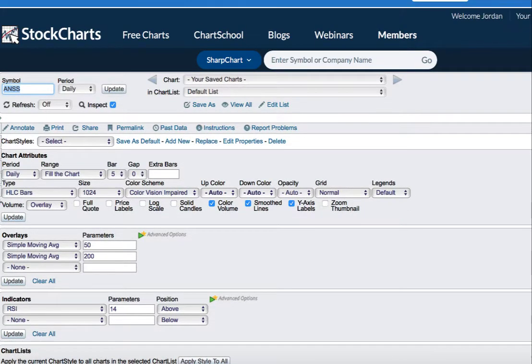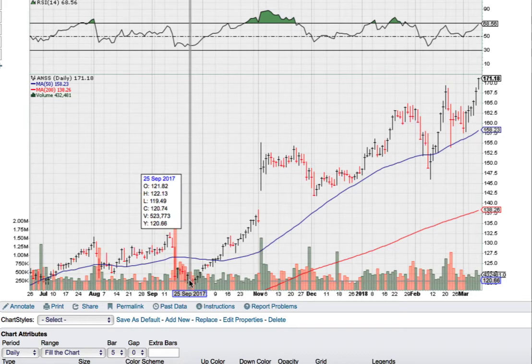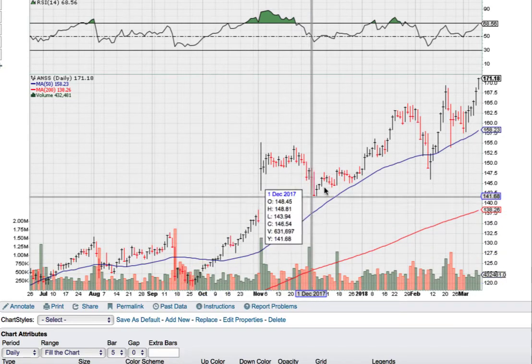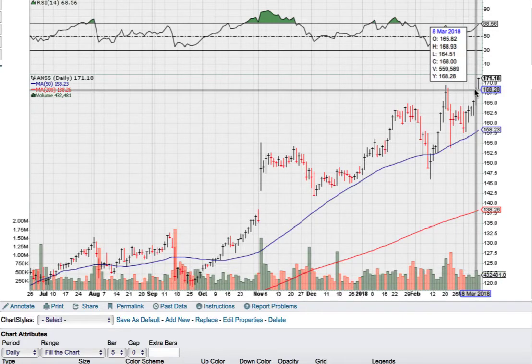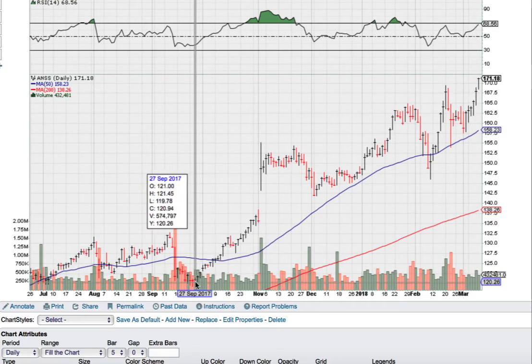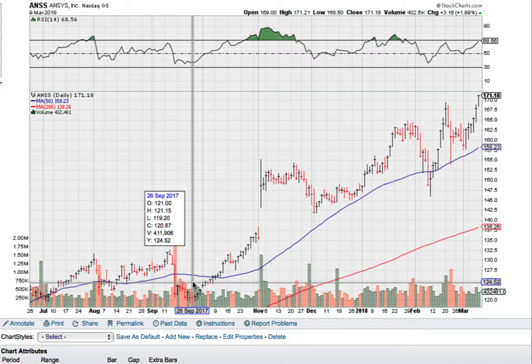ANSS. As you know, I was in down there at 120, and this stock's just been great. It's just been powering ahead, and the new high at the end of the week, 120 up to 170. That's a $50 gain, or 5,000 points if you were spread betting that, and almost getting on for a 50% gain just from the stock alone. Bull markets are wonderful things if you're going with the trend. What else have we got here?